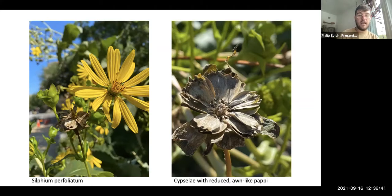This is Silphium perfoliatum, a pretty aggressive plant, but stunning, can grow up to 10 feet tall. And here I wanted to show a cypsela with a reduced and awn-like pappus. They have these sort of prongs at the top of the seed, which is just a modified version of those feathery components.